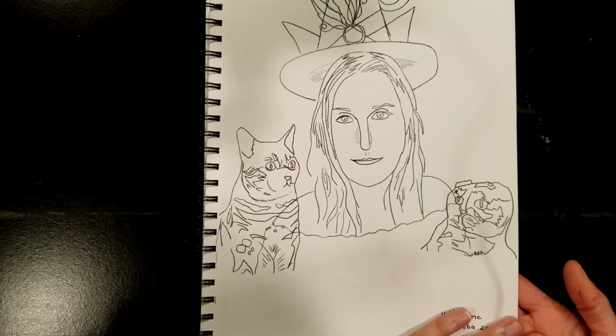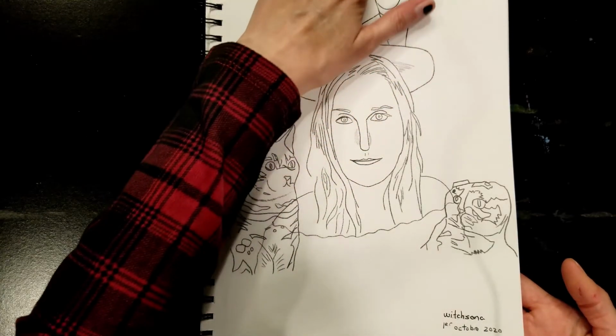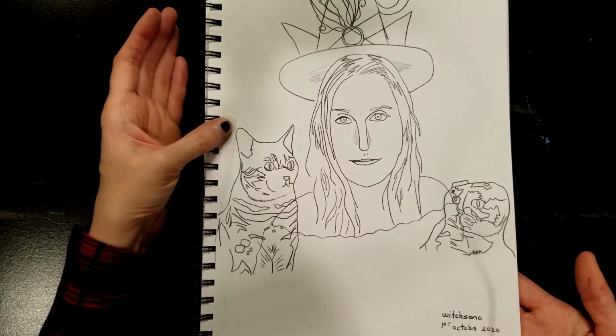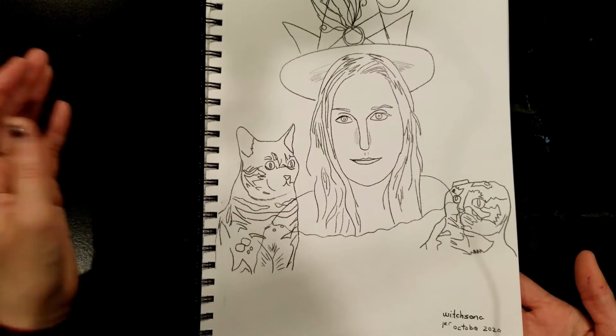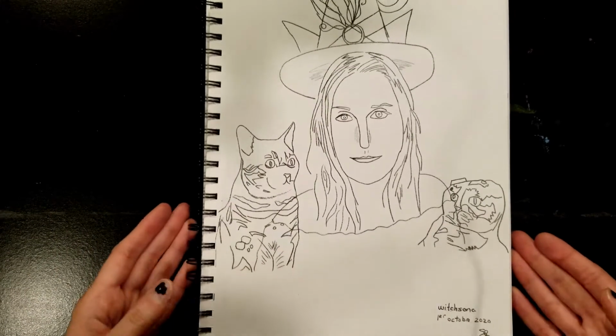So this drawing was fun to do. It made me feel like the month would be very interesting. I used a very dark pencil to do this drawing, and I decided not to put any colors just because I didn't feel like it. So this is the result.